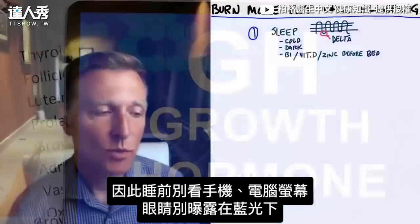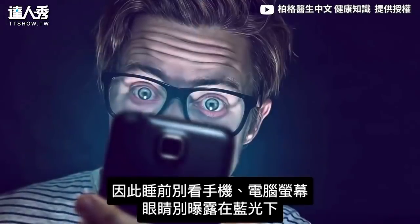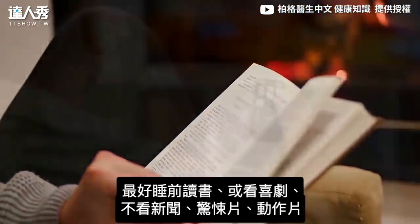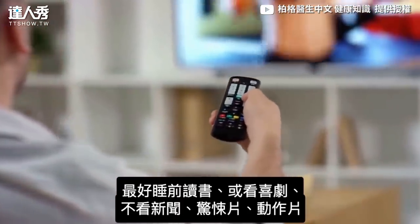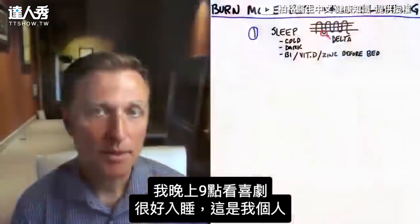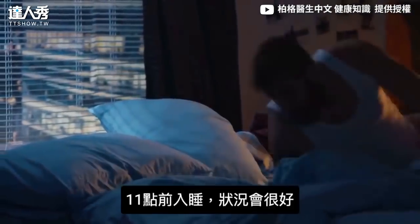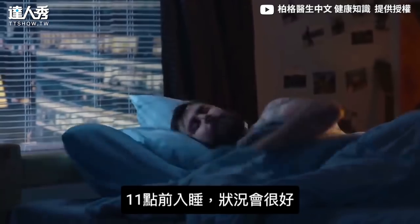So this is why you wouldn't want to be on your cell phone or your computer right before bed. You don't want to expose your eyes to blue light. So the best thing before bed is to maybe read a book, or, if you're going to watch TV, make sure it's comedy, not the news, or some thriller or some action movie. That's a big mistake. If I watch a comedy, by the time it's 9 o'clock, I am ready for bed. Now, I know that might sound early, and that's just me, but as long as you're getting to bed before 11 o'clock, you'll be in much better shape.